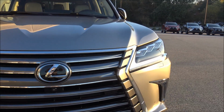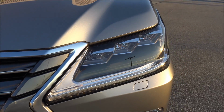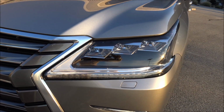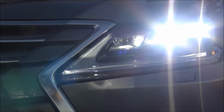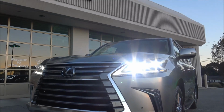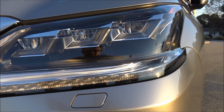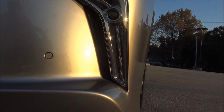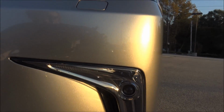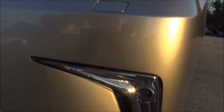You have LED triple beam headlights, and that is a headlight that's going to give you a much cleaner view of the road ahead at night and much brighter. Then you have your LED daytime running lights, and those have really become synonymous with Lexus as well. Then you have your LED lights down here, and these are LED fog lights, and those actually have accent lights that go underneath all the way down there inside of that casing.